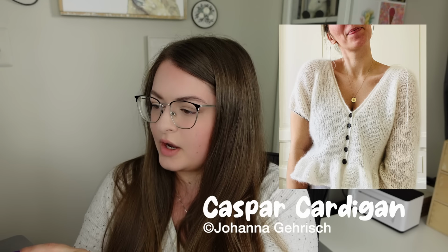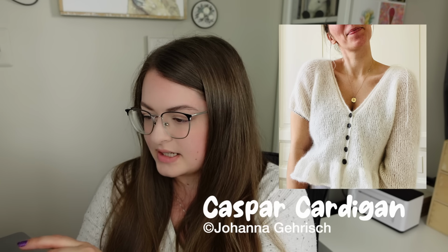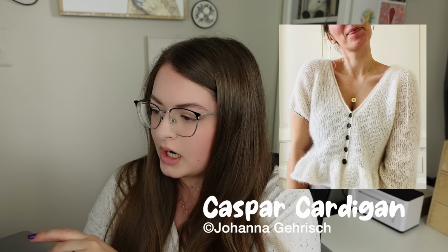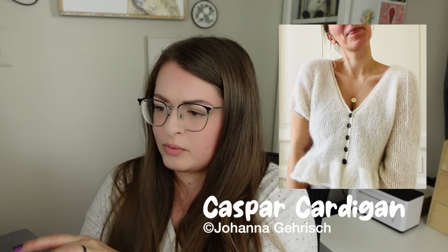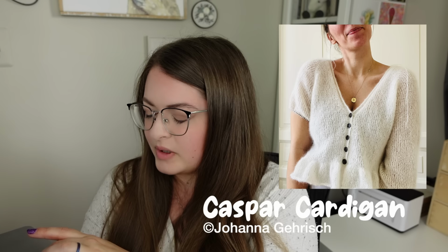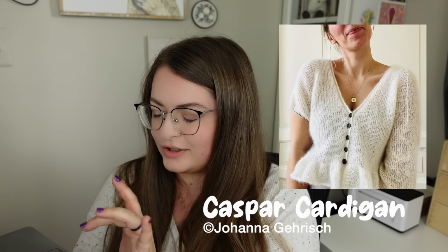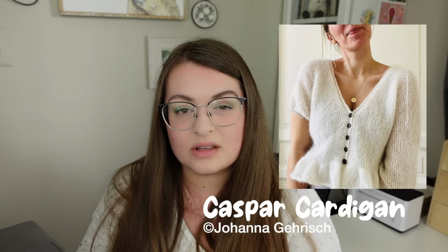Oh, it says fingering weight at the top there, but it sounds like they just held only soft silk mohair for this. So 3 strands of soft silk mohair. So yeah, a relatively loose gauge, but I think it's really pretty. I love that frilly peplum-y sort of thing that's going on.